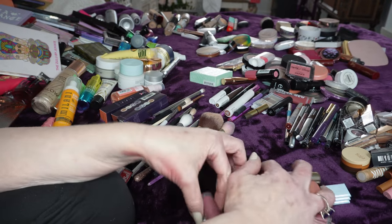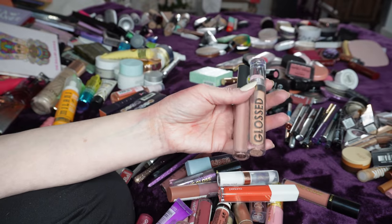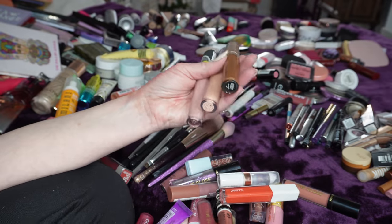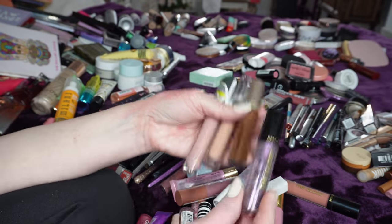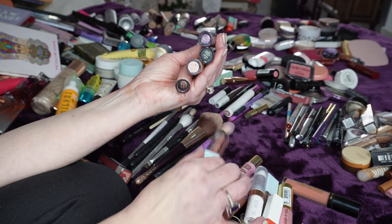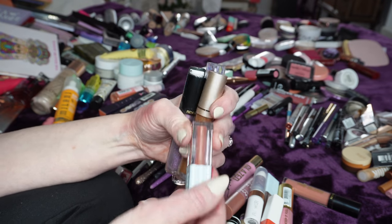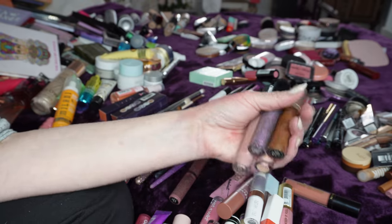And then I have a bunch of glosses. One from Believe Beauty, one from the Sephora Collection. These are from Bare Minerals. These are too glittery for me. They're just a little bit over the top for me. This is a lip oil from Kosas that was just not a good color at all. I'm going to give that one to my sister as well.